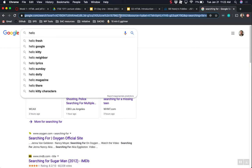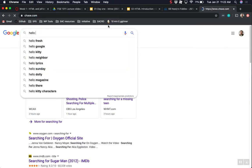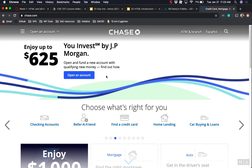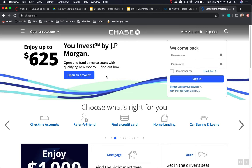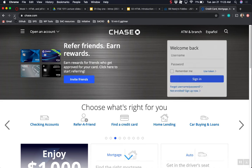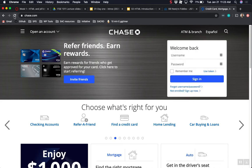Also, we can look at the chase.com site. Here, notice that when this loads, I got that HTML, but did you see all the little spinny bars? What's going on there is the base HTML that was sent through was very small. It didn't include any of these pictures. It didn't include any of these icons or anything like that. All that was in the base HTML was just a bunch of divisions, sections of the page. There's this section, there's this section, there's this section.